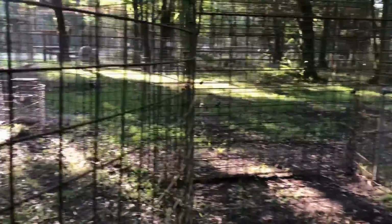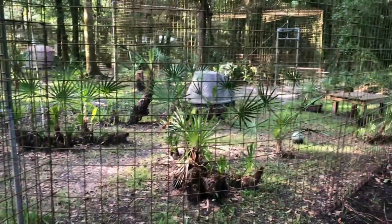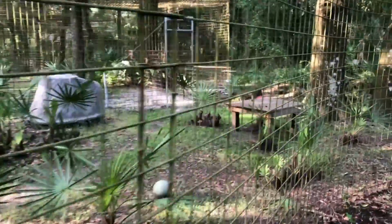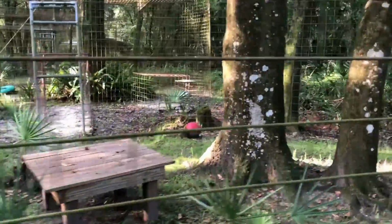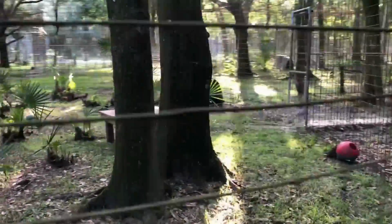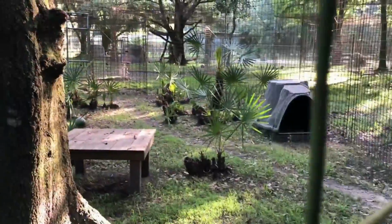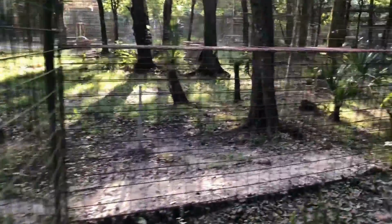And yet another doorway with another guillotine door that we can open and close. This is a whole other bubble for him. Another den, more toys, another short platform. Lots of natural trees in there. Yet another tunnel leads him over to yet another bubble.